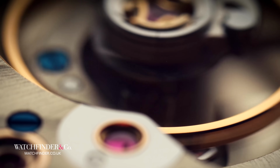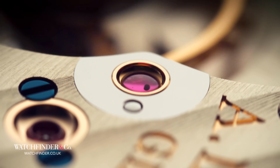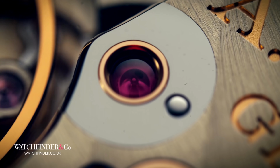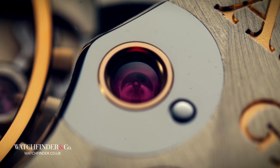And no, I wouldn't rather have an automatic watch, in the same way I wouldn't swap a manual gearbox for an automatic in a GT3. I'd definitely complain about it in traffic, but I wouldn't swap it.